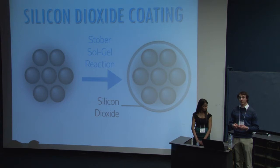Secondly, this is going to change the phase of the iron oxide from a magnetite, which is a really strong magnetic iron oxide, to a different phase, such as hematite or maghemite, which are less susceptible to magnetic fields. That's going to slow down our separation time. So the silicon dioxide coating is really important to make sure that we're able to maintain good photocatalysis and good magnetic separation.